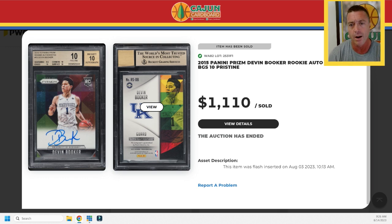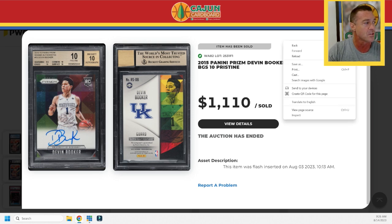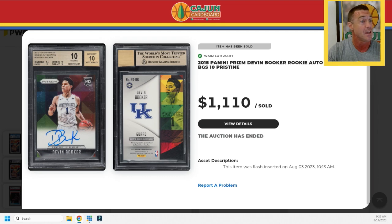You know, it may be a deal where maybe your guy gets traded or maybe your guy goes off for 61 points or something like that, and then maybe you flash your card in there. But normally you want to get the full 10 days of eyeballs on your cards. In my opinion, flash is a tool to be used by a consigner only in necessitous or advantageous circumstances. 1,110 for a BGS 10 autograph.